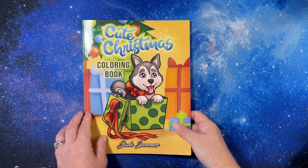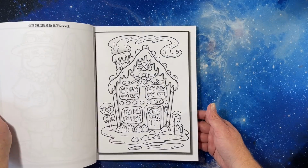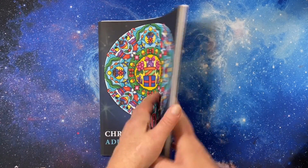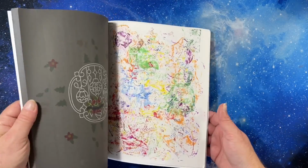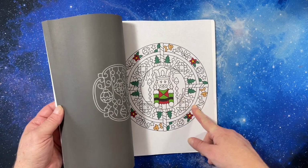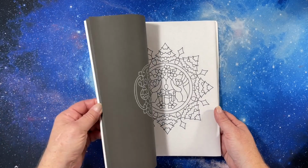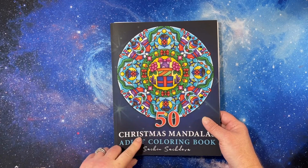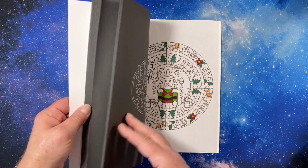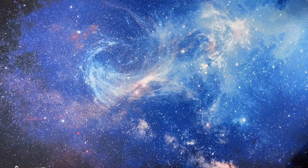I have a cute Christmas coloring book by Jade Summer, which is also very cute and adorable. I have 50 Christmas Mandalas, and it was so funny. I started this one, and it was for a scavenger hunt. I think it had to be a nutcracker or something. And I got this book in the non-color-by-number version because I'm not always happy with the fact that he uses all the colors, and I don't always like it. I thought, for Christmas, I should get the other one so I can do it in my own colors. And then I see people color it the way he does. He did, and I like it, and I wish I had gotten the color by number version. So, I can't win.